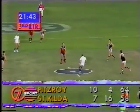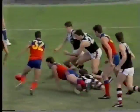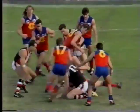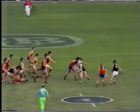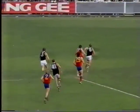The margin 6 points. Abbott forced to stay underneath it. Allen over the top wins it down. Bowie goes down. It's been a very physical game. Bowie dragged off the ball, no free kick. Off the ground by Burke.